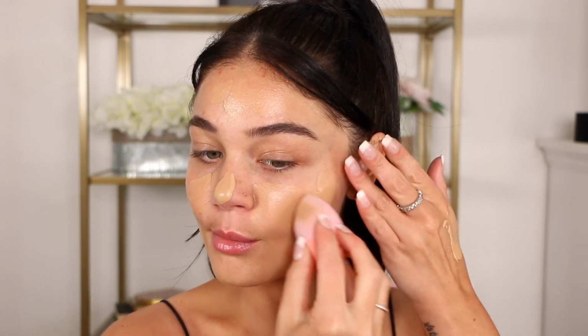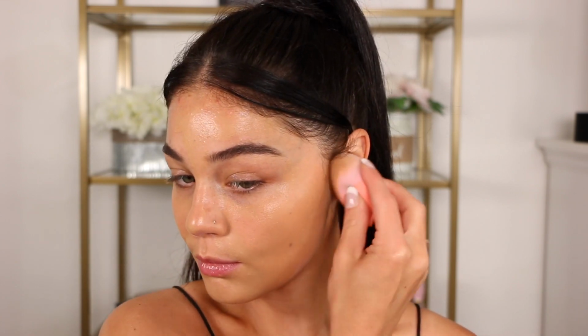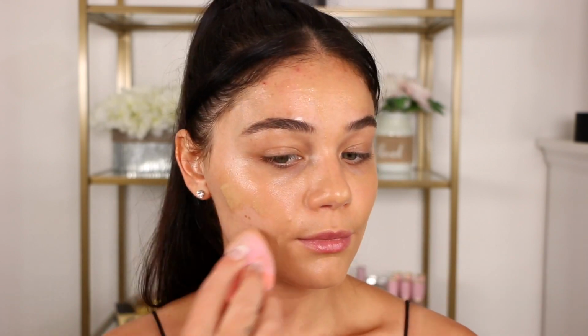I'm obsessed with the finish of this foundation together. This combination is insane. It makes my skin look so naturally glowy, dewy, but there's enough coverage. It is a beautiful color for me and coverage, and I'm just so obsessed. So I'm going to put this all over my face and blend it down to my neck.